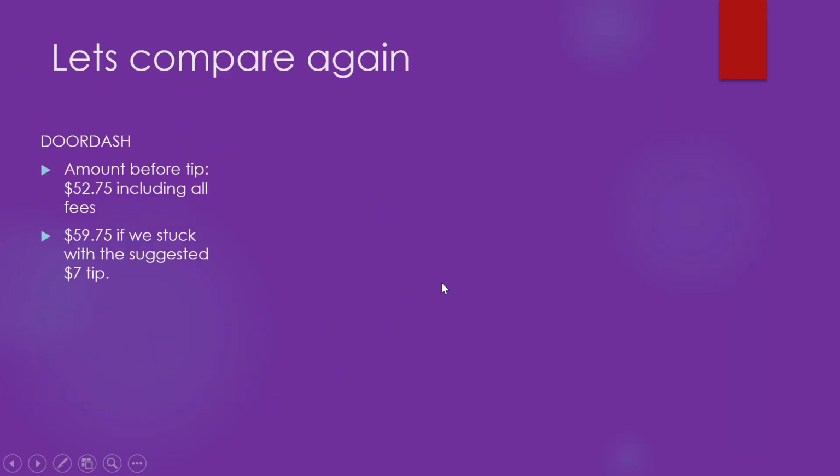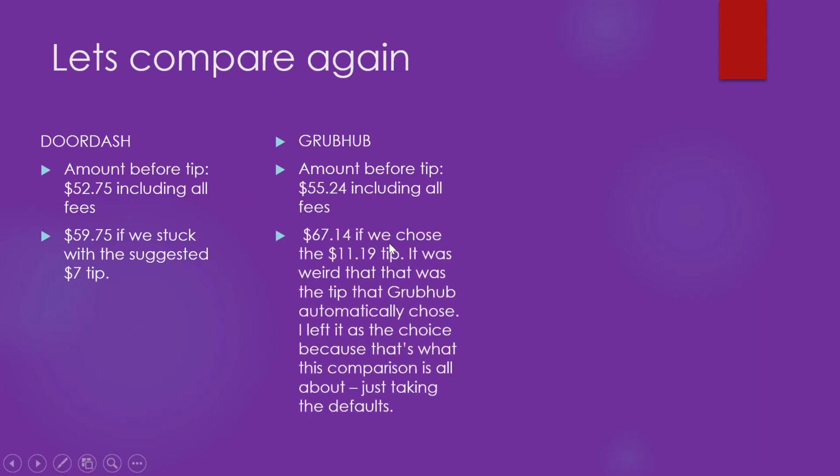So let's go ahead and compare again. Now, Doordash, the amount before the tip was $52.75, including all the fees. And then we have the $7 tip. That'll be $59.75 for Doordash for our $43 of food. Grubhub, the amount before the tip was $55.24, including all the fees, which is not much more. But they had a much higher tip this time, $67.14 if we kept that $11.19 tip.